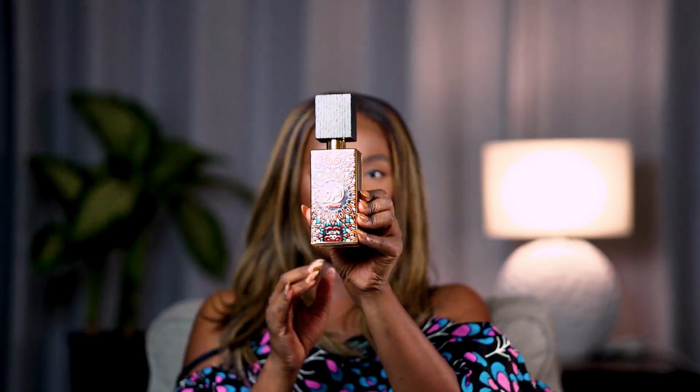But yeah, of course, the bottle and everything is lovely. The lid is not that easy to get on. I don't know, sometimes it works and sometimes it doesn't, so we're going to keep that absolutely real. But of course, the bottle is absolutely stunning. I mean, look at that lovely geometric print. Again, we're going to look into the sprayer, absolutely gorgeous, smells so good.